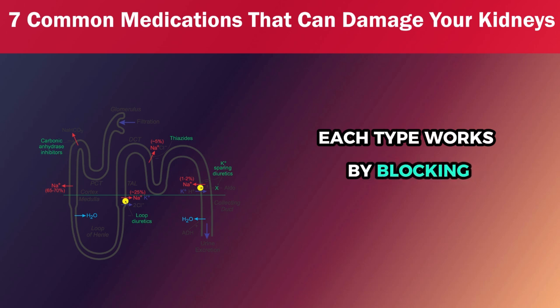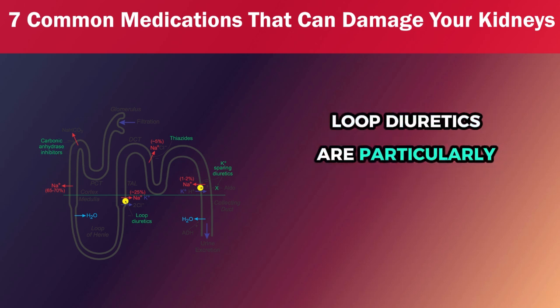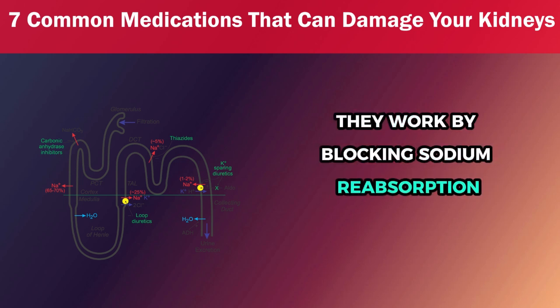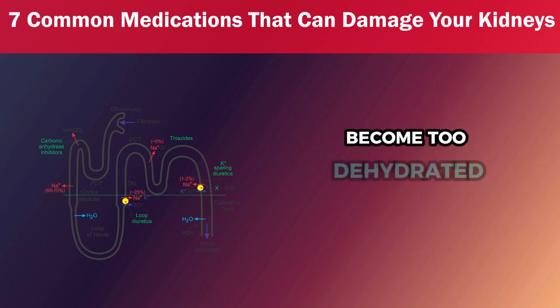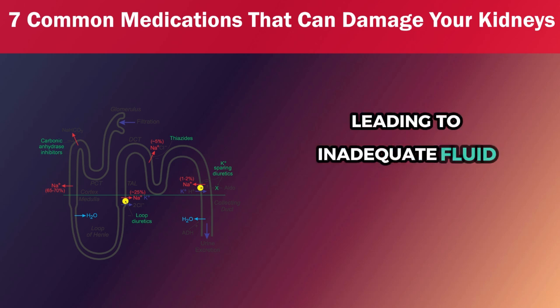Each type works by blocking different aspects of kidney function to increase urine output, but they can stress the kidneys when not used appropriately. Loop diuretics are particularly potent and can lead to dehydration and electrolyte imbalances, which can in turn damage the kidneys. They work by blocking sodium reabsorption in the loop of Henle, a part of the kidney tubule, thereby increasing water elimination. Excessive diuretic use can cause the body to become too dehydrated, reducing blood flow to the kidneys, potentially resulting in acute kidney injury. This is especially concerning for elderly patients who often have reduced kidney function and may have a diminished sense of thirst, leading to inadequate fluid intake.